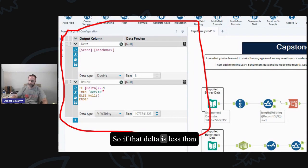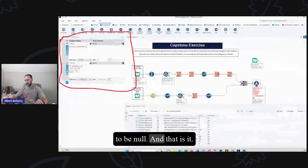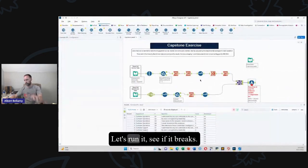So if that delta is less than or equal to negative one, i.e. the score is 1 point or more below the benchmark, then we want to review that. Or else we want that review column to be null, and that is it. Let's run it, see if it breaks.